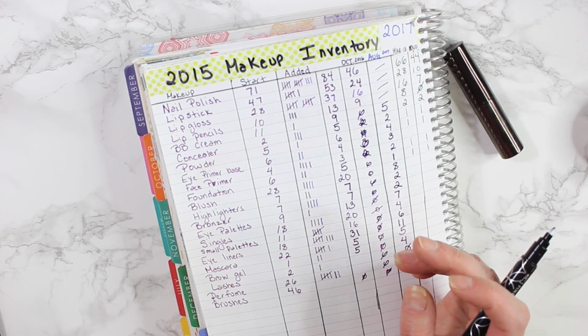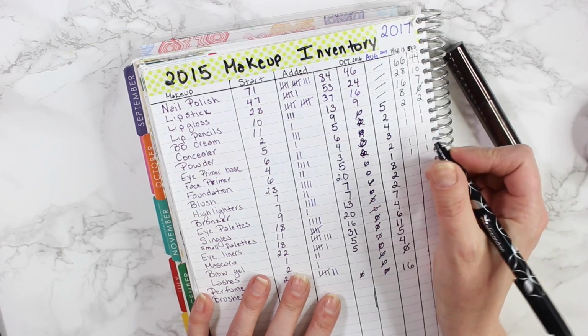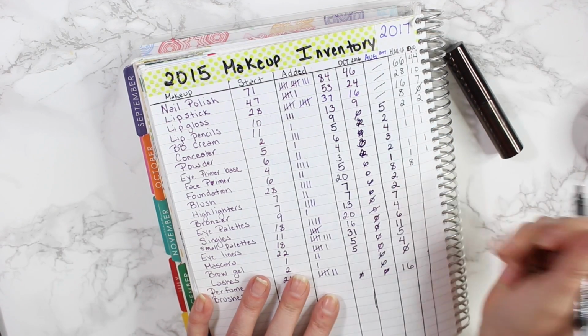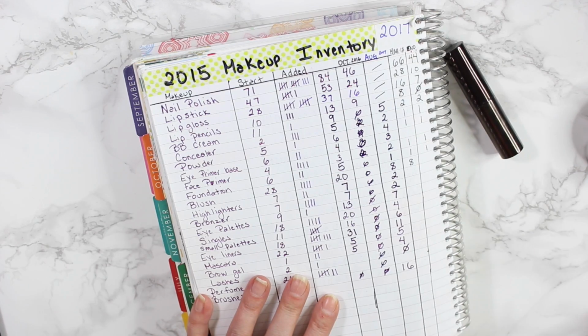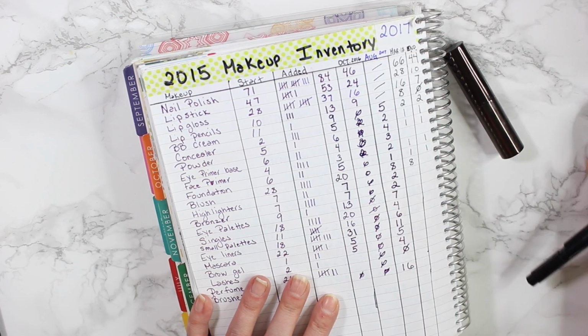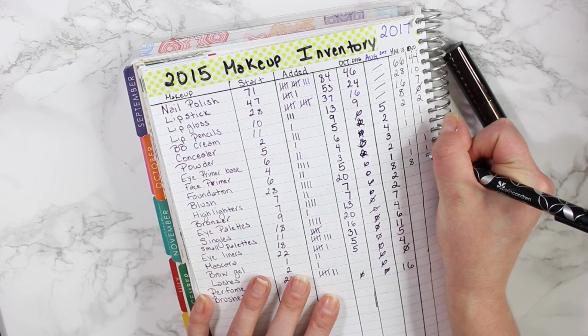So we went ahead and got rid of 3 blushes. So we started out with 8 blushes, which is exactly what we had in August. So this was fairly new. And then I'm gonna go ahead and keep these 5. So the 4 Tarte, and then the 1 large cargo. So we'll do 5 here.